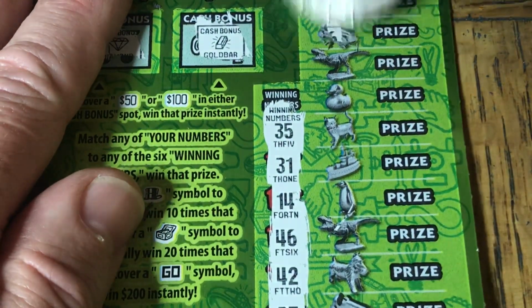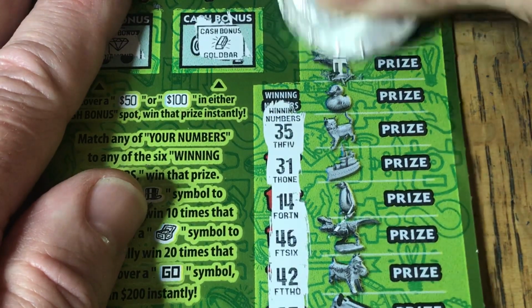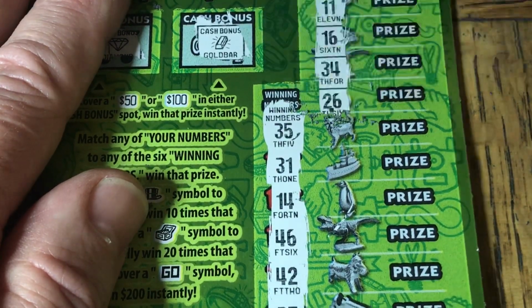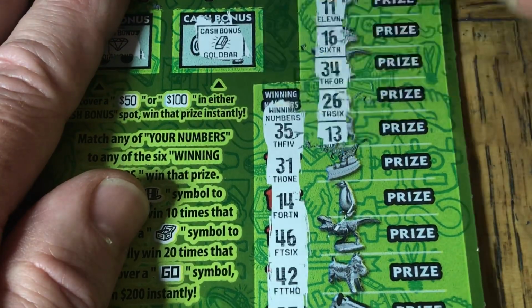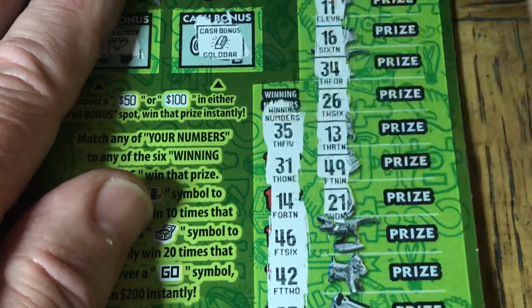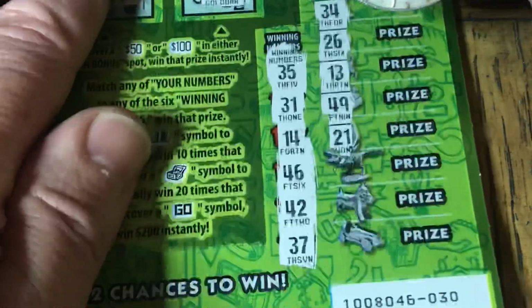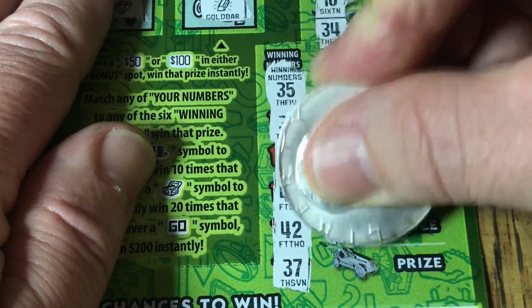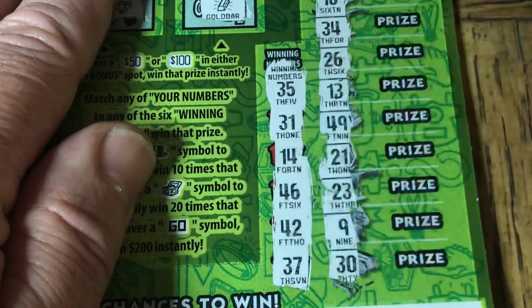And double one, 16. A 34, 26, 13, 49, 21, no, one more slide there, 23, big niner, and nothing. So Monopoly was no good.